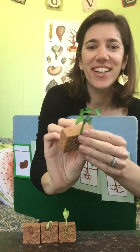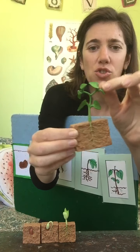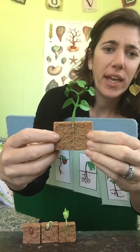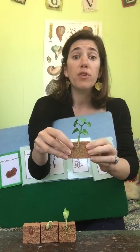And now look, here it is. A nice strong green bean plant. It's growing big and strong. It has all these leaves and it's got these roots that are going into the earth to soak up the water and the food from the soil.